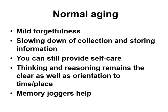Normal aging: mild forgetfulness, slowing down of collection and storing information. You can still provide self-care. Thinking and reasoning remains clear as well as orientation to time and place. Memory joggers help.